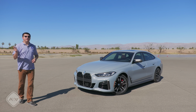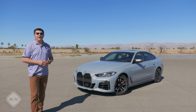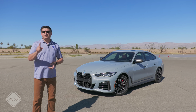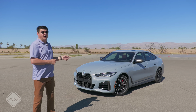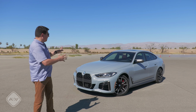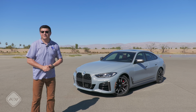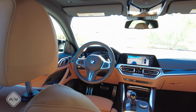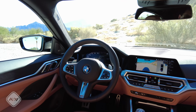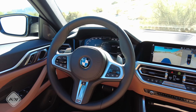If you want to get your hands on the new 4 Series Gran Coupe, these will be on dealer lots around the time that you're watching this video, and it's going to start at $45,795. That buys you the 2-liter 4-cylinder engine and rear-wheel drive. If you want the 440i, which I think you probably do because that goes better, I think, with the personality of the 4 Series, that's going to set you back at least $58,995, and as equipped in this video, this one came in at $68,620.